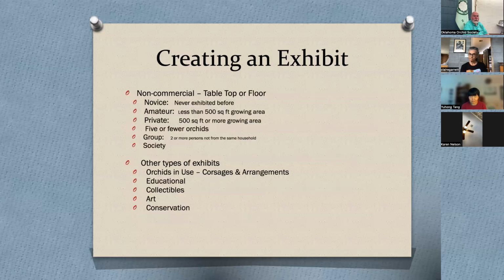So here are some of the classes for exhibits, non-commercial versus commercial. The commercial are your growers like Sarah Pratt and Brian and Mark and so forth. They have their own category for commercial. We would all be non-commercial.